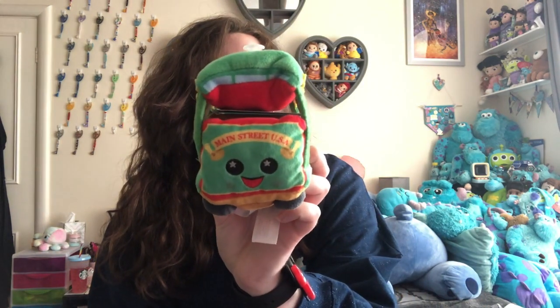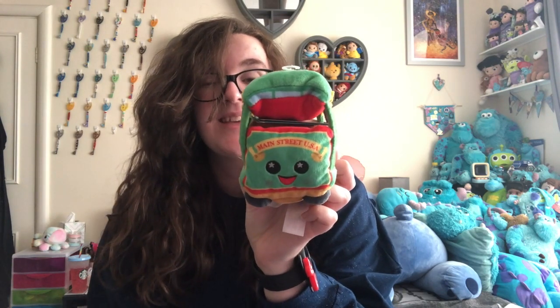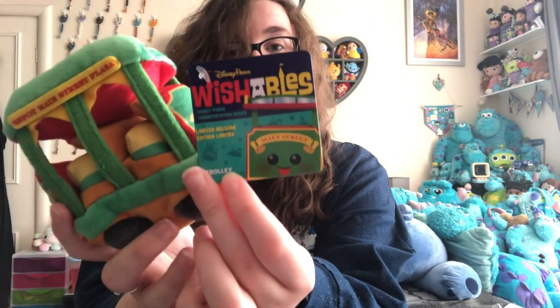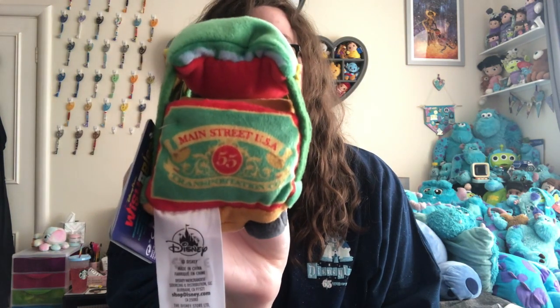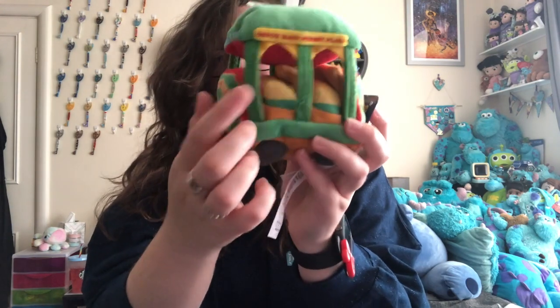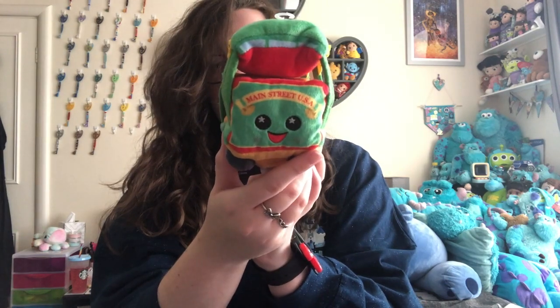The completer for this set was the Main Street trolley. So it says Main Street USA on the front with a smiley face. He's got blush on his cheeks and stars in his eyes. He's still tagged, so that is his little tag, and it says Main Street USA 55 for 1955 and Transportation Company. And I just really love this one. Like, there's actual seats. You wouldn't be able to fit anything in it, but I think it's really adorable. And I just think it was such a great completer.